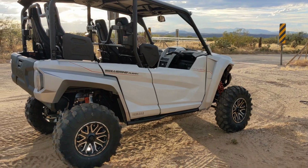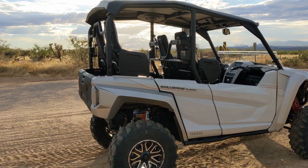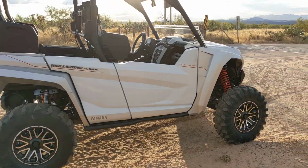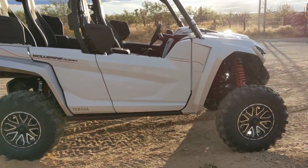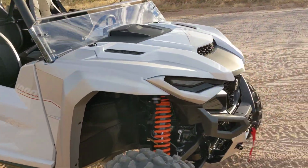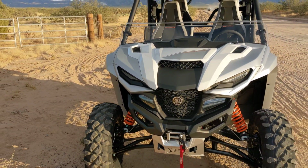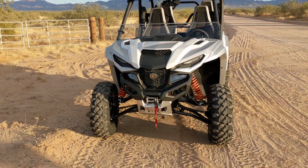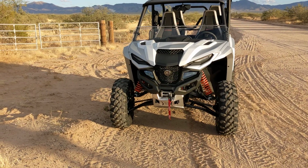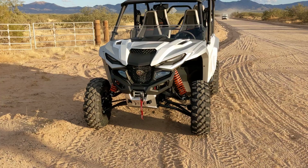One thing I will say that I've noticed is the power steering is phenomenal. Now, I don't know how it'll be off-road, but I can tell you at any speed I've driven it on pavement, the power steering is like an automobile. I mean, it's like driving a car. Literally, you could turn with one finger. So that's one thing I noticed in the limited time I've been in the seat that's been phenomenal, is the power steering.